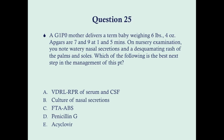Question 25. A primipara mother delivers a term baby weighing 6 pounds 4 ounces. Apgars are 7 and 9 at 1 and 5 minutes. On nursery examination, you note watery nasal secretions and a desquamating rash of the palms and soles. Which of the following is the best next step in the management of this patient?